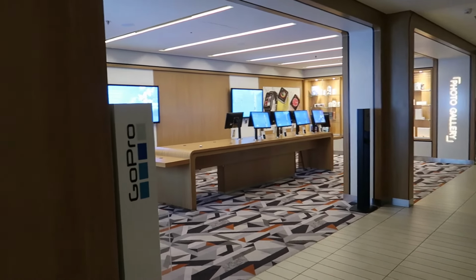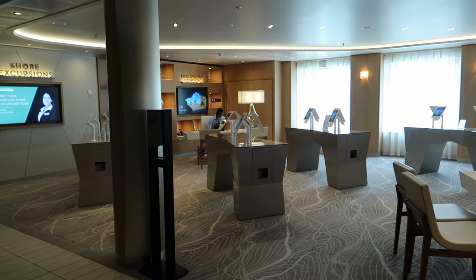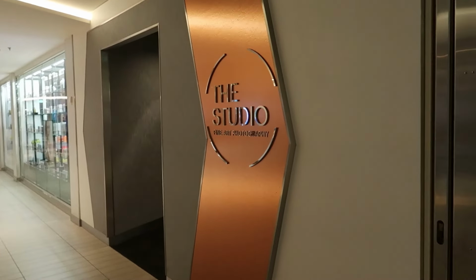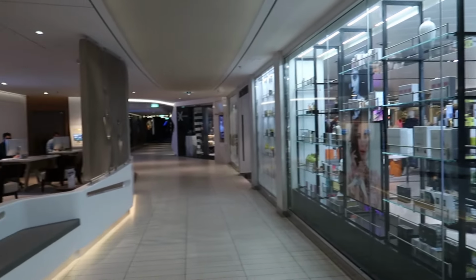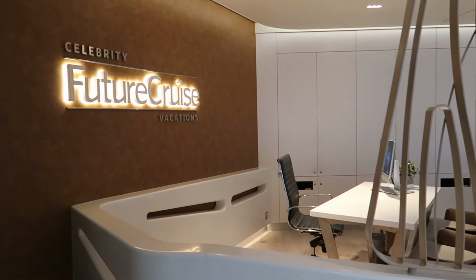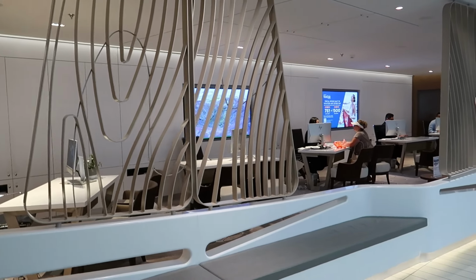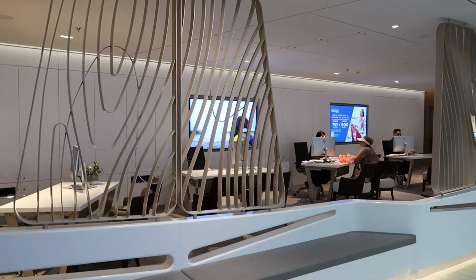So just down from the photo gallery area, we have the shore excursions desk and the concierge. So if you needed any assistance with booking any shore excursions, this would be the place to come. There's a studio here if you want some fine art photography done, and this will be more of a professional setting inside here. And then just across from that, we have future cruise vacations. This is where you'd come to speak with a representative if you wanted to book a future cruise, obviously by the name, before you get off the ship. And I think the benefit of that is if you book a cruise while you're on your cruise, you can save a lot of money and get a lot of perks for your next cruise.